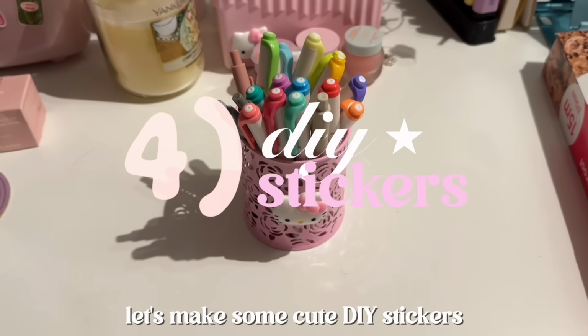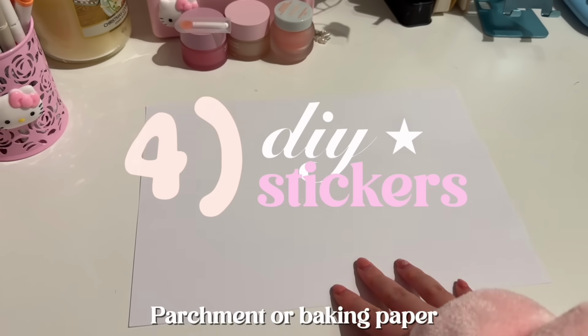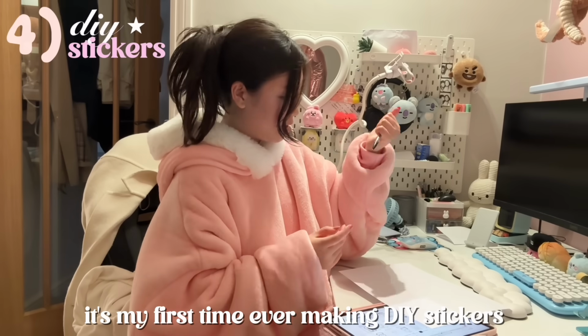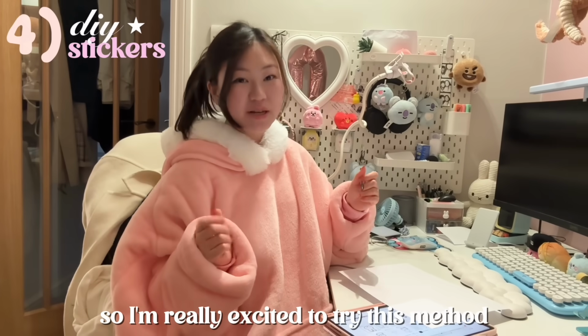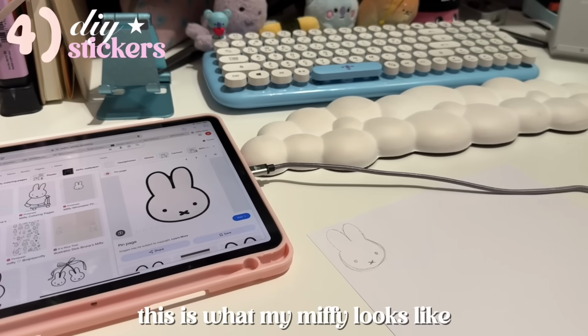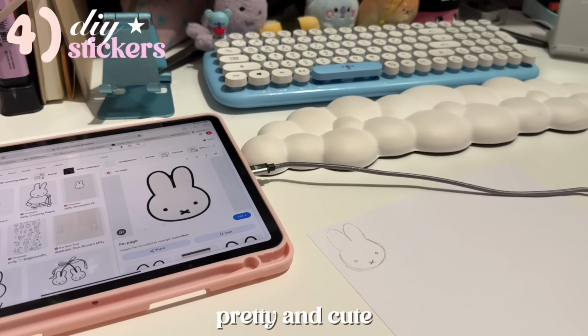Let's make some cute DIY stickers. All you really need is some pens, parchment or baking paper, a piece of paper, and then sticky tape as well as some scissors. This is my first time ever making DIY stickers, so I'm really excited to try this method. I'm going to use a pencil to trace it. This is what my Miffy looks like, and I'm just going to outline her and make her pretty and cute.